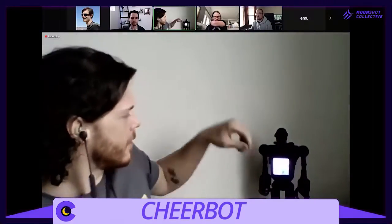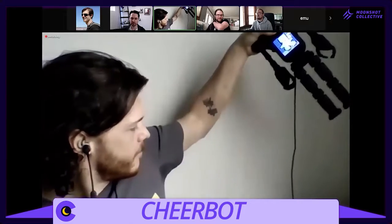Yeah, so Cheerbot is this thing right here. Colton, his brother and I worked on it. Colton did the statue and his brother made sure it printed well. And then I did the Raspberry Pi, and this is an LED hat that goes on the Raspberry Pi. I did the software for that as well.